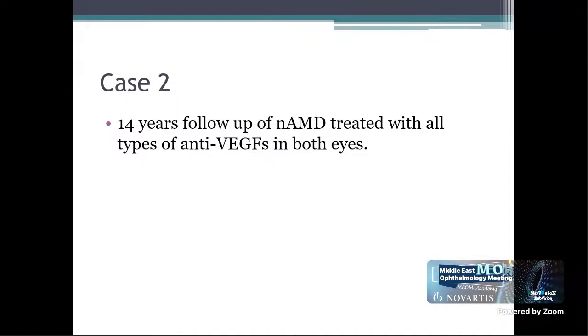But again, there is no need to treat this patient because there is no CNV. RPE detachment will not regress with intravitreal anti-VEGF. The fluid might decrease or increase with time. It will be fluctuating, but again, there is no need for injection.